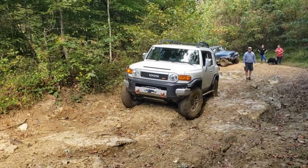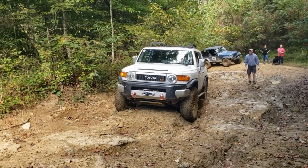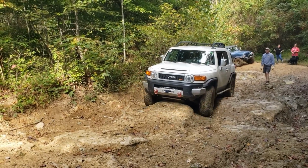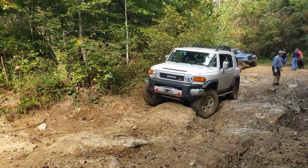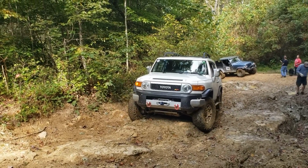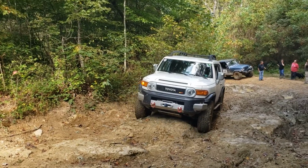What tends to happen here, and this Toyota did it, is his driver's side rear slammed into that mud wall, and he got a little cave in on his plastic bumper. And I believe it's the same place that I threw my rear bumper in, and it wiped a little bit of the crinkle powder coating off.